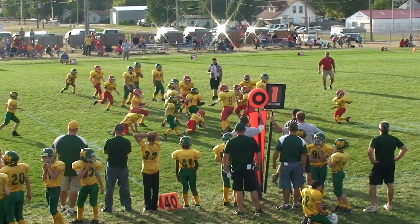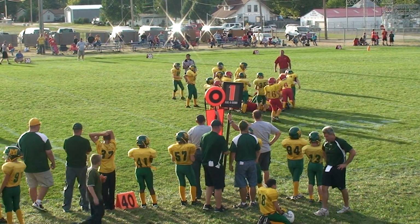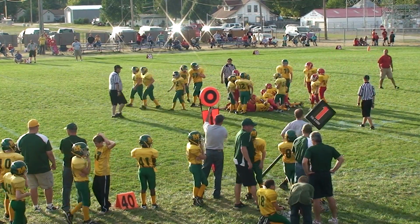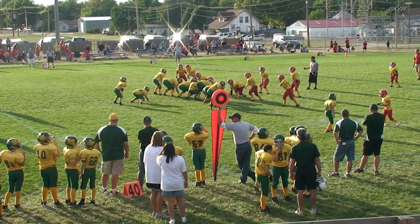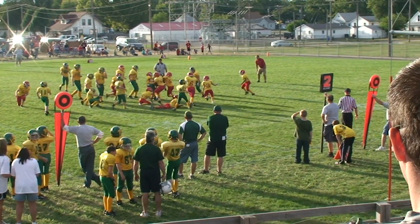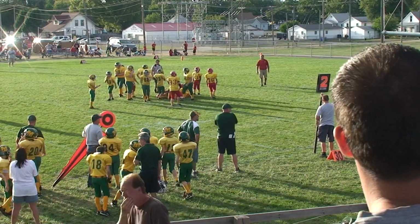Simmons hands off to Brock Smith. And he is still running on the right side, met there by a host of Charleston tacklers, takes the ball out past the 30. Ball handed off to Brock Smith, the right side again. And he gets the first down yardage.